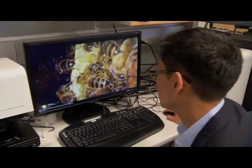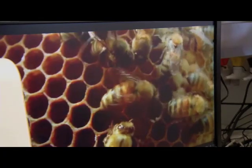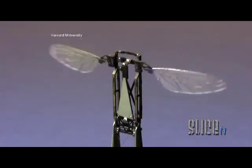It all started with a TV show, Silence of the Bees, about honeybee populations in steep decline. Electrical engineers Guyan Wei and Rob Wood at Harvard University saw a challenge. And so began the creation of the RoboBee, a miniature flying robot.